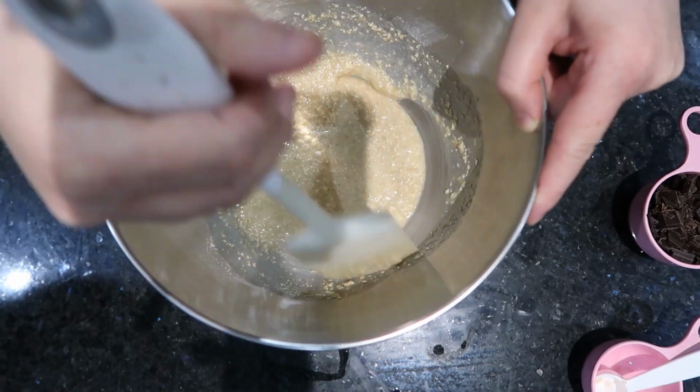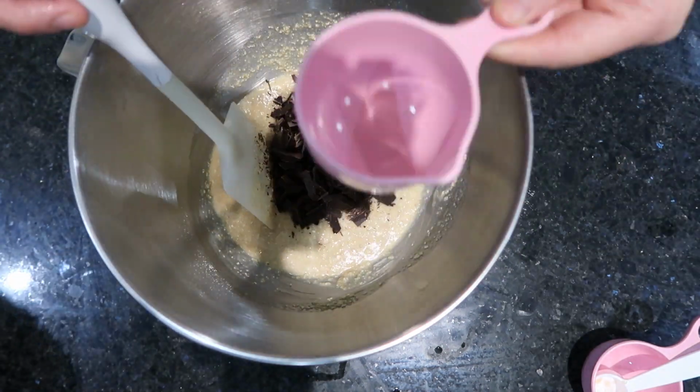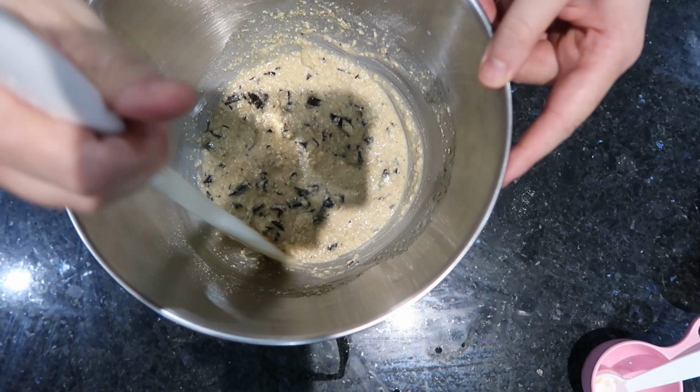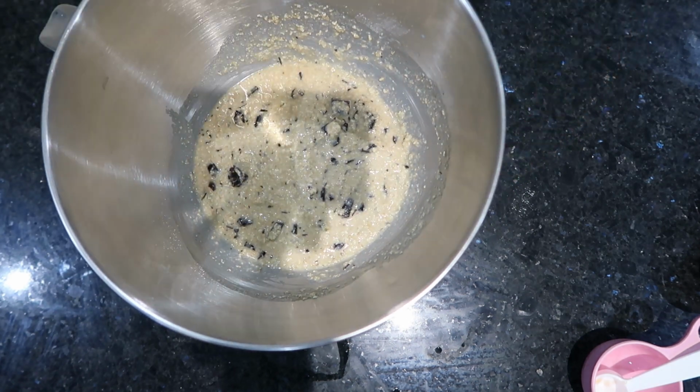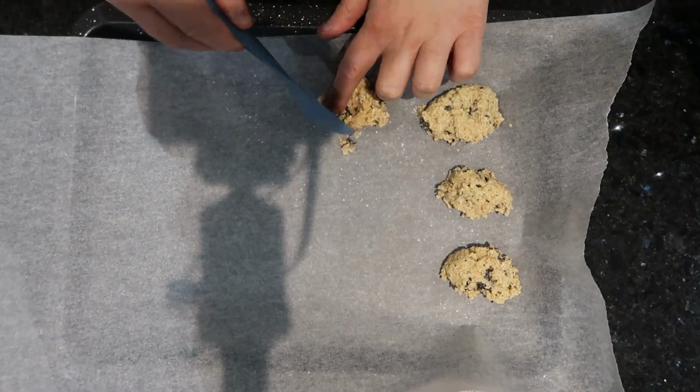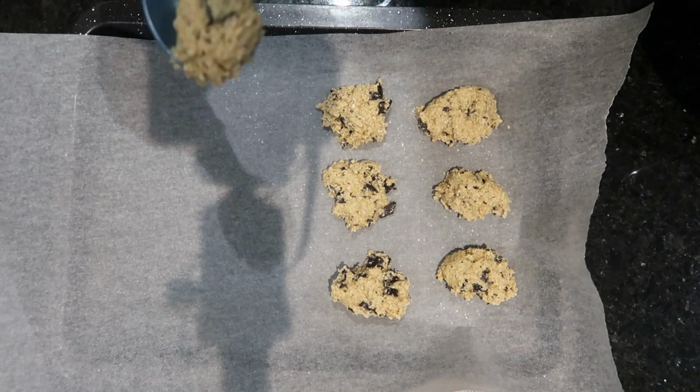Add your chocolate chips. At this point, I was panicking about how wet the mixture was. There was no way I could make these into cookies. However, I put them in the fridge for 15 minutes and the oats absorbed all the moisture, allowing me to place 1 tablespoon balls on a lined baking sheet. I made around 14 cookies from this batch.